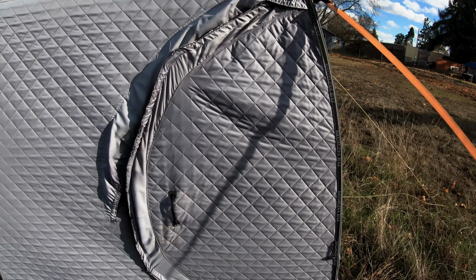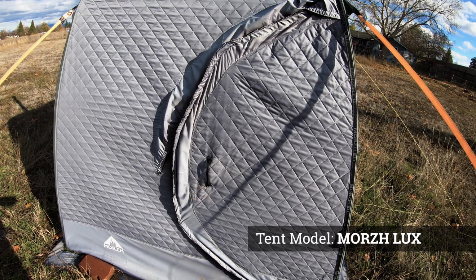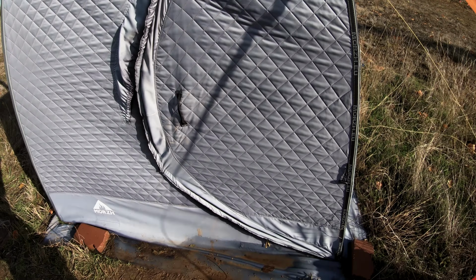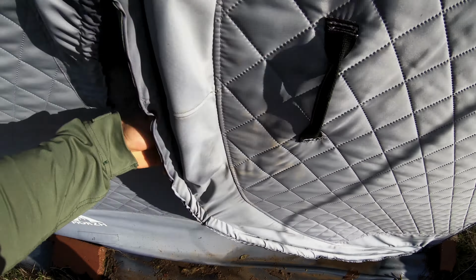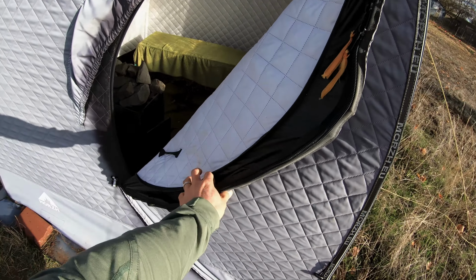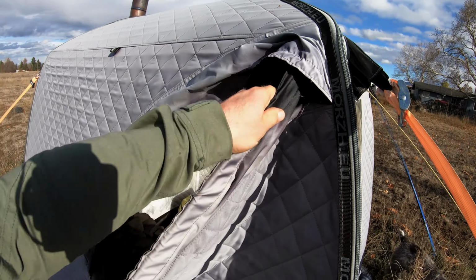Here's another problem area. So the door, which in this particular model has like an internal rib that keeps the door kind of door shaped, that thing cracked in a couple locations. So now when you open it, it looks like a broken bird wing. It broke here.